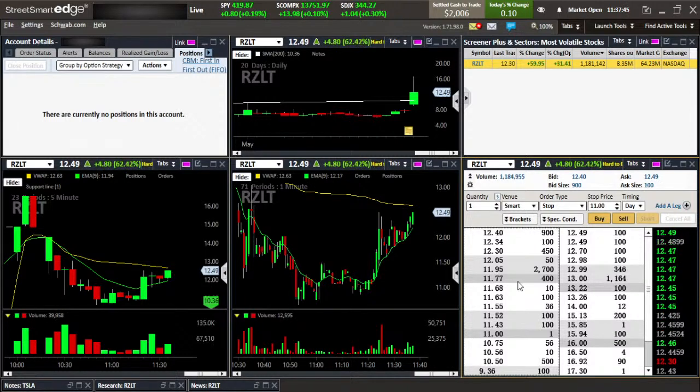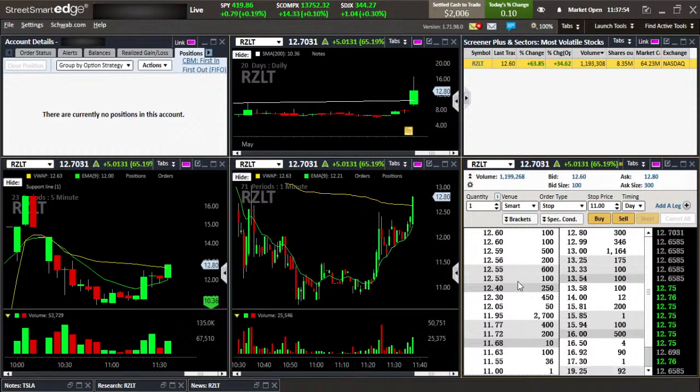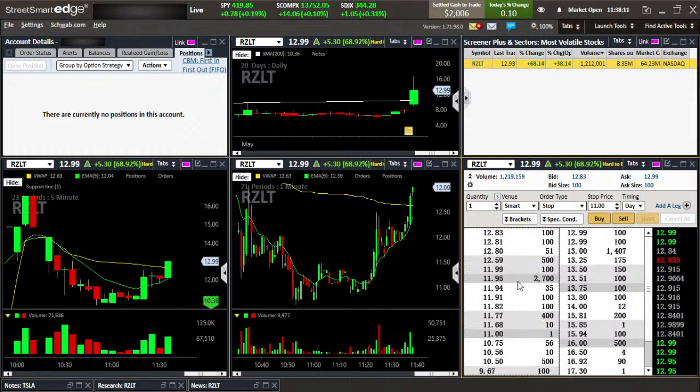Oh boy. 1250 looks like it's getting broken. All right, so this is the beginning of party time. Now all I want to do is see the crossover of the 5-minute EMA above the VWAP. That's it. On the 5-minute, not the 1 minute. 1 minute is going to happen very quickly. Want to see this crossover.